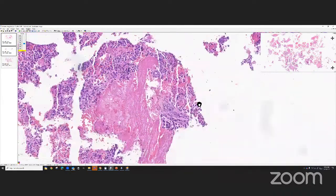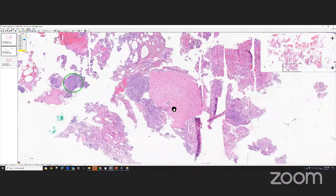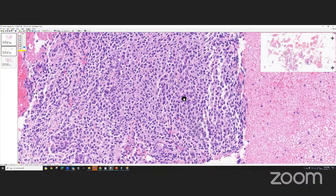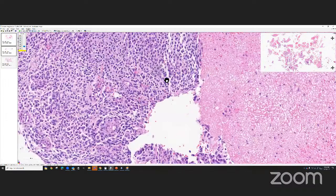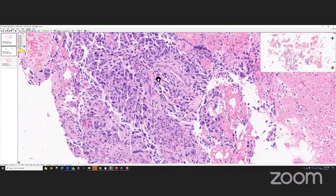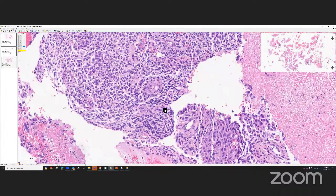Let me see if I can find another area here. Let's go to this area. Here you go. So eosinophilic cytoplasm, there's some prominent nucleoli here and here and here, okay? And they have, again, a little bit of a rhabdoid or eccentric cytoplasm where they're kind of falling apart. And I think they're kind of polygonal here, and you go down here and they get a little bit maybe spindly or fusiform. So anytime I see something that looks maybe spindly and epithelioid or polygonal, I'm always worried about melanoma.